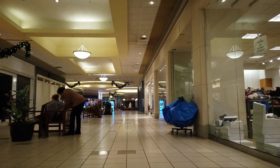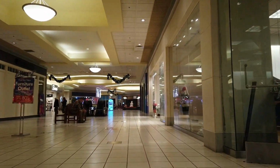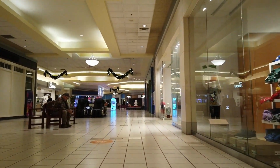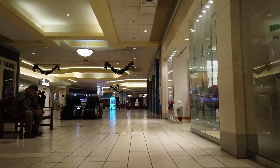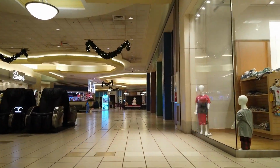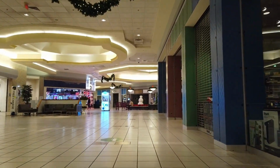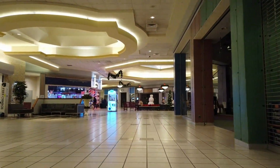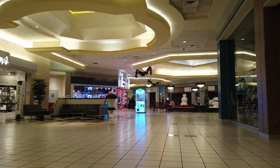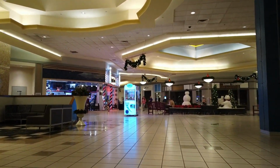Okay, so this place right here on the right, that was the former Gap. Now it is a place called Flea Flickers, which basically buys out places that have too much inventory, or places that are going out of business, and this company sells it at that store. They take up that former Gap space and another store.